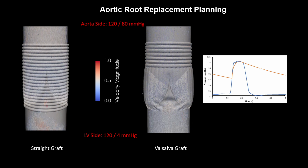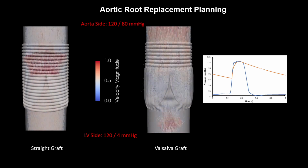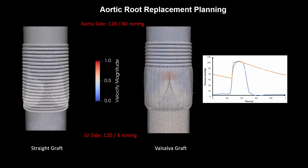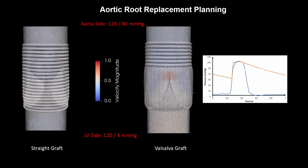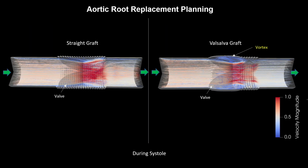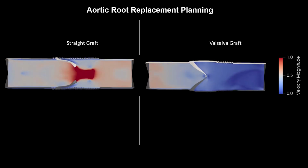And then we can do a fluid structure interaction model again, where we can model the flow around the aortic valve in systole and diastole, and look closely at the vortices that form, so that we can make some predictions about which is better for flow and for preventing thrombosis. So here you see the difference between a straight graft and a Valsalva graft.